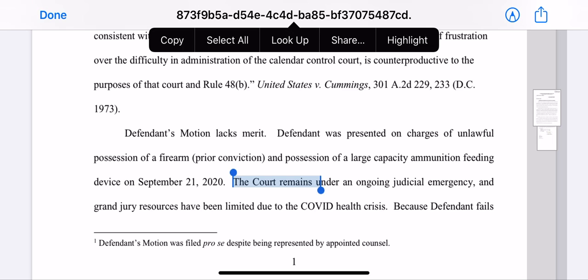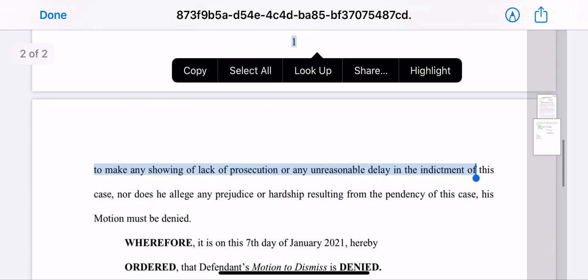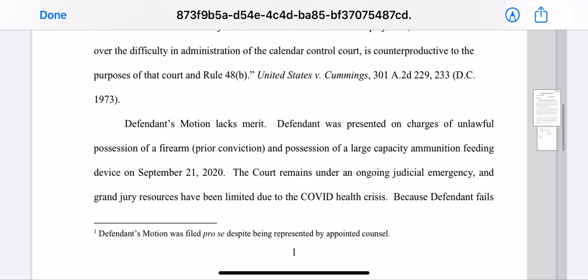It is not unnecessary. The court remains under an ongoing judicial emergency, okay? Judicial emergency. And grand jury resources, the grand jury proceeding, and that whole process have been limited due to the COVID-19 health crisis. All right? Now, the defendant fails to make any showing of a lack of prosecution. Look, the defendant fails to make a showing of a lack of prosecution for a reason that's unreasonable. All the reasons we have why we haven't indicted him are reasonable. The delay is reasonable because we cannot bring together 24 people in a grand jury proceeding. All right, it's COVID going on.